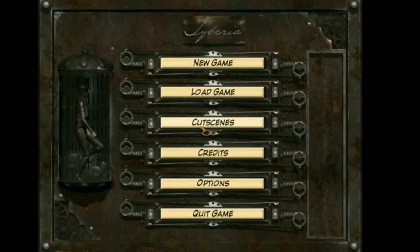Syberia is an adventure game and it's 15 years old now, so the graphics obviously are not great and the resolution is not fantastic. But it is a great game. I love the theme, I love the gameplay. It was actually the first game of its genre that I managed to play without a manual. Yeah, it's one of my favorite games. I can't remember where I heard about it, but I hope you enjoy it.